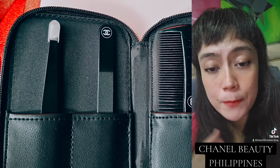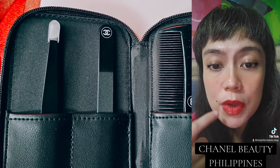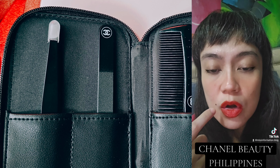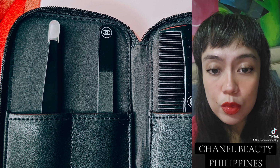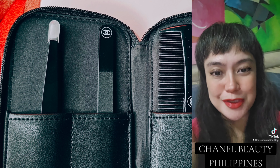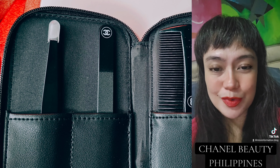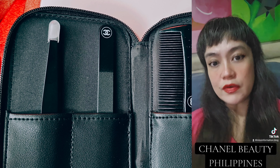I haven't put it in the whole lips. This is just one coat, so maybe you can still see a few parts where there's no lipstick yet. But I'm trying to save this lipstick because I want it to last long. But yeah, I love it.